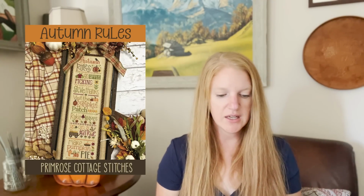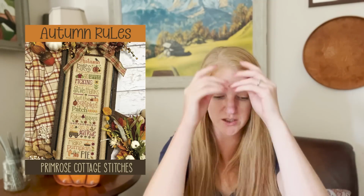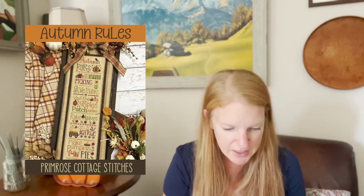So first we have the extremely popular Autumn Rules, and this is probably, I would guess, their most popular chart that they have out right now. It's really cute. I would love to stitch it. I just didn't have the time to do it this year. I had a couple others that I knew that I wanted to do, but this is definitely on my radar for next year. I have never done one of these long ones where you do all these different sayings, and it's just really cute. It's very modern. I like the typography. I think they know who their customer is.